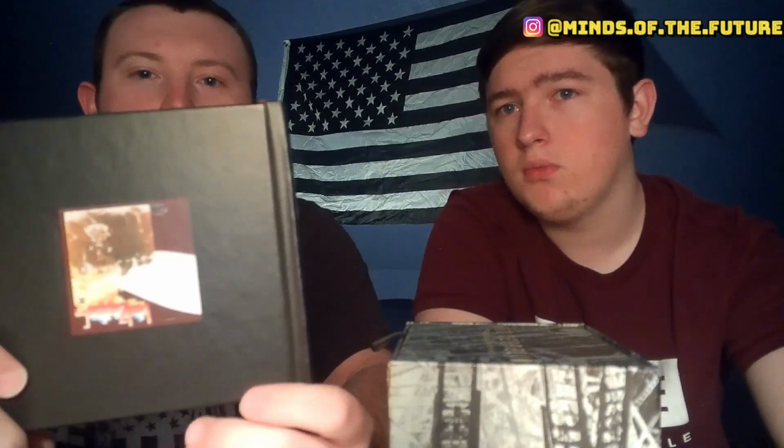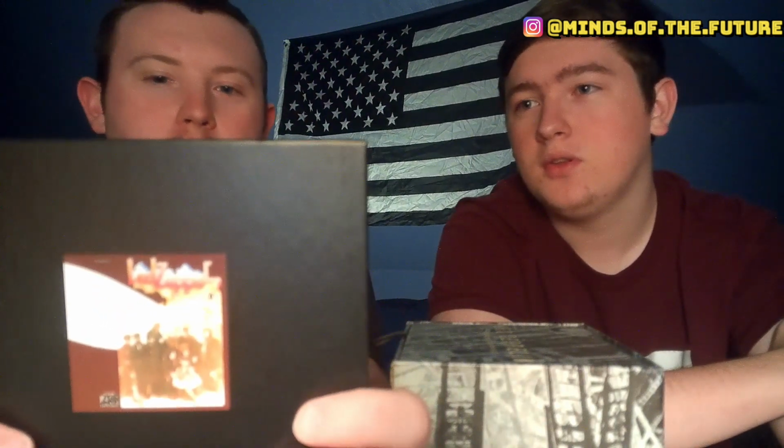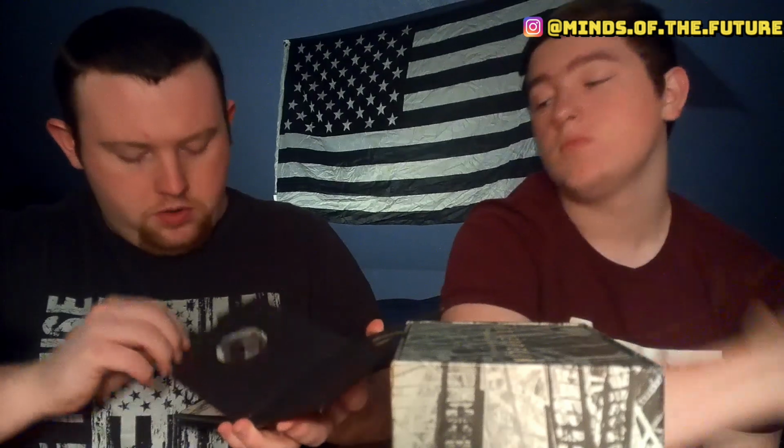And then Led Zeppelin 2 on the back here. Oh, it's upside down. That's cool. You have to flip it over to see it right. So that's Led Zeppelin 2. These are both from 1969. And they have both discs, which is a good thing. See, there's the booklet for Led Zeppelin 2, and the booklet for Led Zeppelin 1.